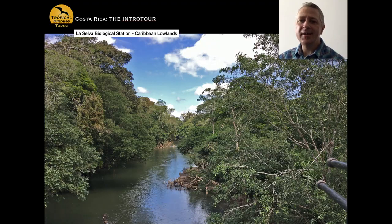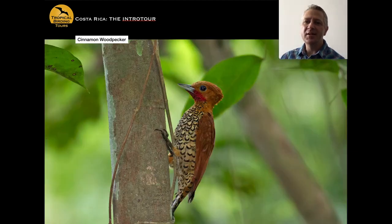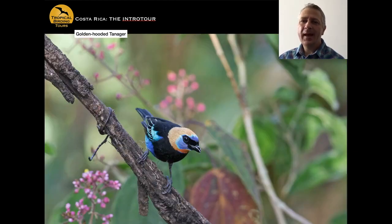So on this day, which is day 3 now, we spend the entire day at La Selva, and then we spend the morning of day 4 in La Selva. So this now refers to that area. Around the clearing, where we'll have our breakfasts and meals at the canteen, we often get woodpeckers like chestnut-coloured woodpecker, cinnamon woodpecker, and the shrubs that are around the restaurant that are very good for fruit-eating birds like this golden-hooded tanager.